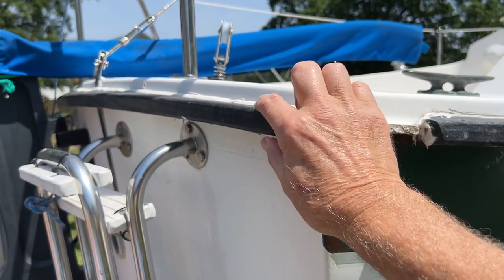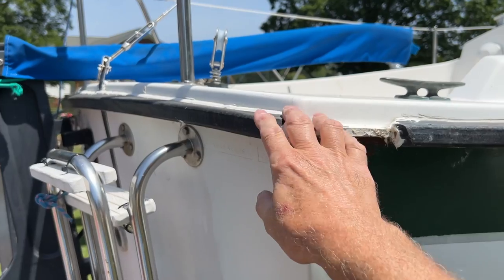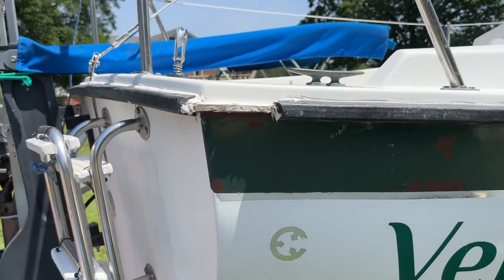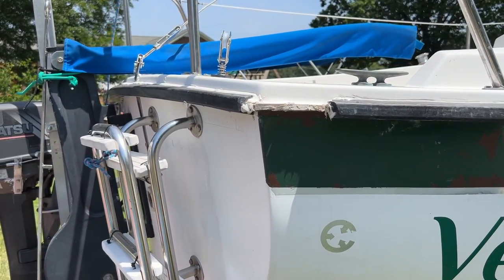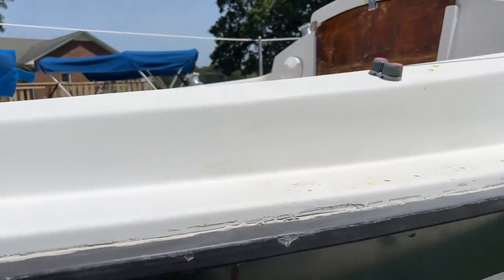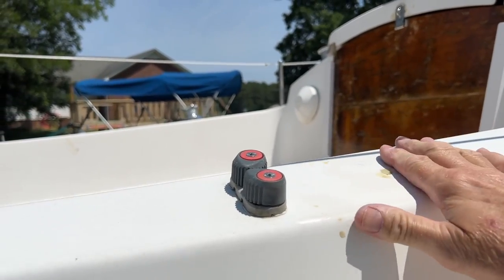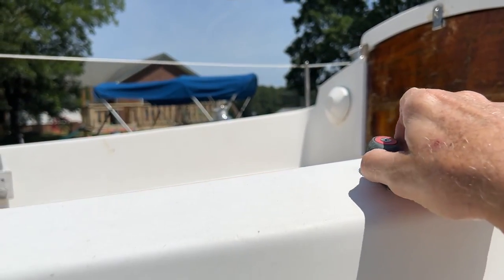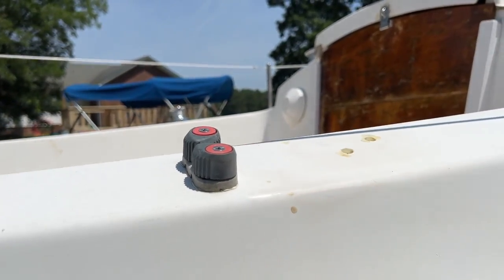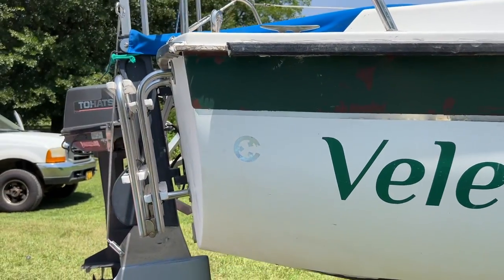And I do have the little stainless corner pieces this one had. Some of the older boats had the little brass or bronze corner pieces. This one has the stainless ones. I do have those. He did keep that. He kept most of the stuff that he took off, but some of the stuff, for whatever reason, he didn't keep. Just as an example, he removed the cleats that were here and then just put in these little jam cleats, which is fine, but I wish he had kept the cleats. So it's just some things like that.